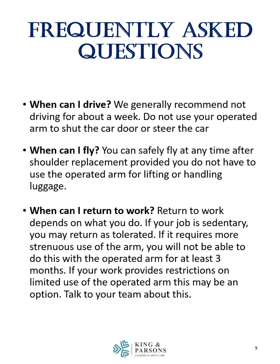When can I return to work? Return to work depends on what you do. If your job is sedentary, you may return as tolerated. If it requires more strenuous use of the arm, you will not be able to do this with the operated arm for at least 3 months. If your work provides restrictions on limited use of the operated arm, this may be an option. Talk to your team about this.